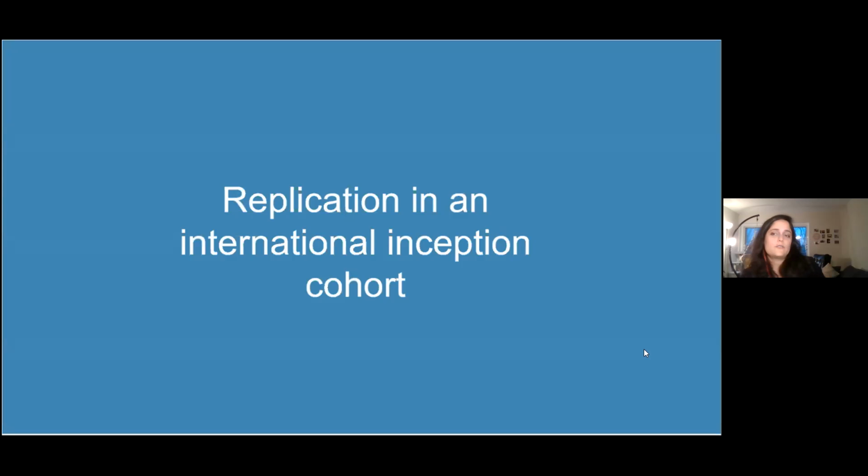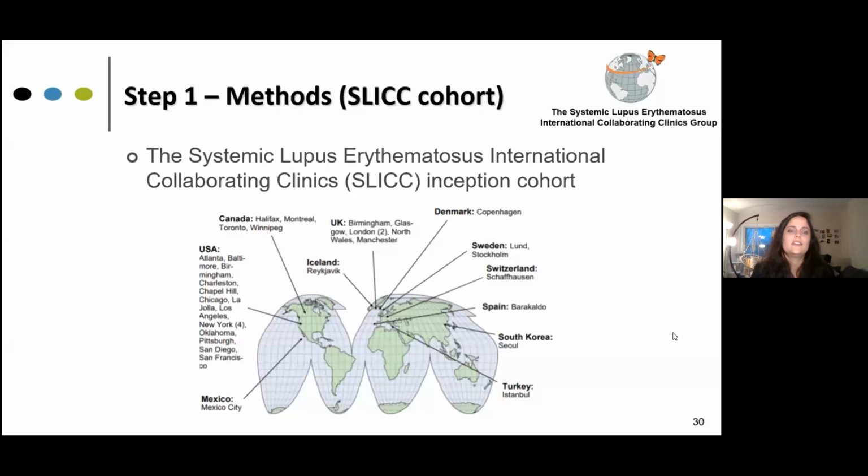We recently replicated this study using an international inception cohort, but this paper is not submitted yet, so we will only present the results that were presented before in scientific meetings. So we used the Systemic Lupus Erythematosus International Collaborating Clinics Inception cohort. It's from the SLICC group. It enrolls patients with up to 15 months of diagnosis, so they're incident cases of lupus, from 33 centers in 11 countries around the world.